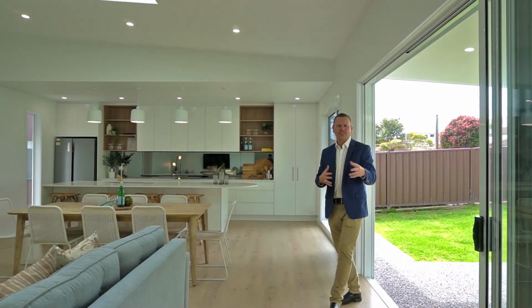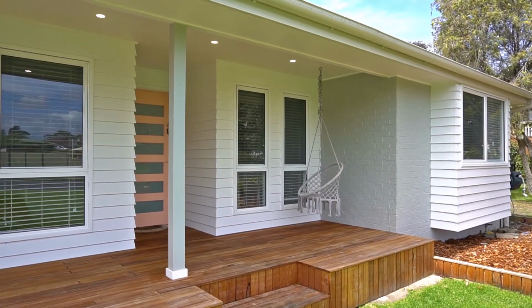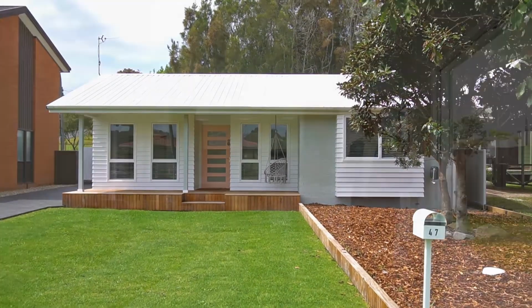And there you have it, a beautifully renovated property at number 47 Tatiara Street in Dalmeny. It has 4 bedrooms, 2 bathrooms, beautiful kitchen.